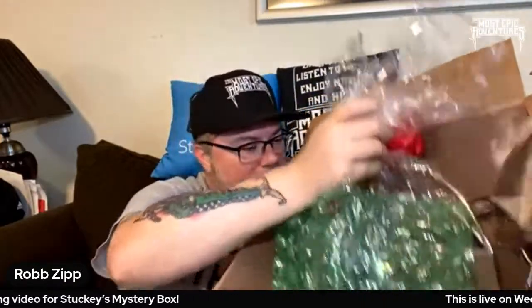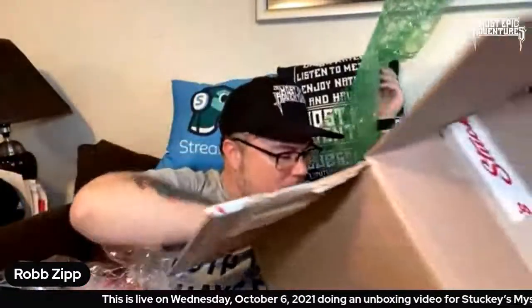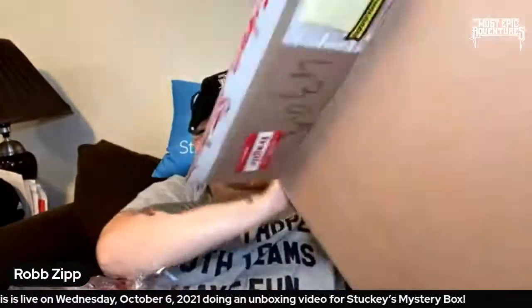If you order a mystery box from Stuckey's, it's probably not going to be quite like this. This is what I put in the title, Mystery Box Plus. It's because look at it, it's wrapped in bubble wrap. It's got this nice packaging here with a bow on it. And there's some paper in here for more padding. So the box is a little bigger than it needed to be, but it's because they wanted to make sure.